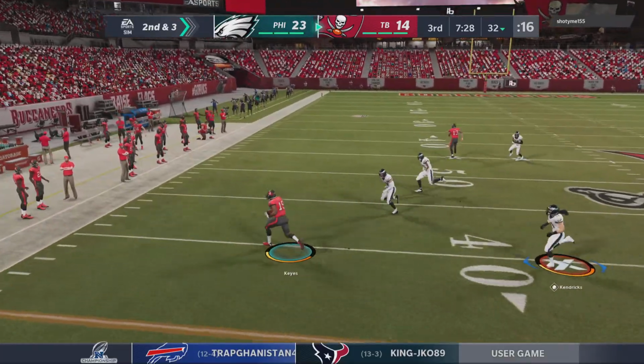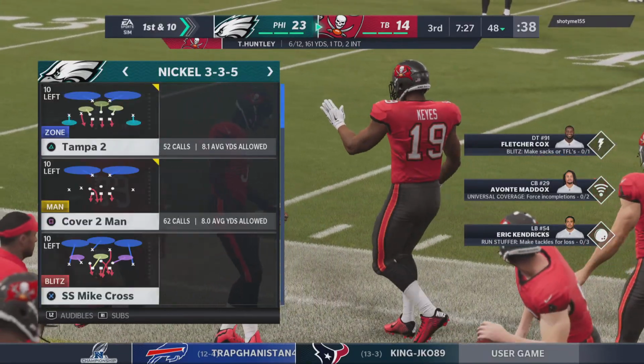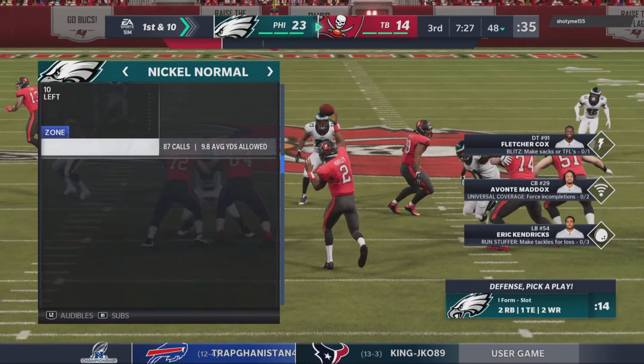I thought the defense, though, might be a little more prepared for that run. Pretty good gain on the ground. And he'll be out of bounds, but able to get it up past the 45. 16 yards, a first down. Well, that certainly has to feel good.